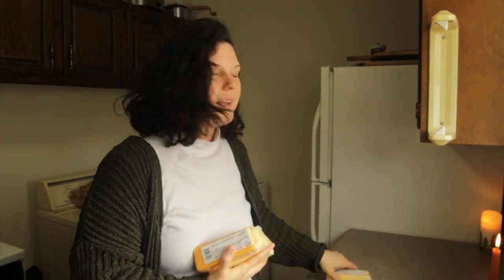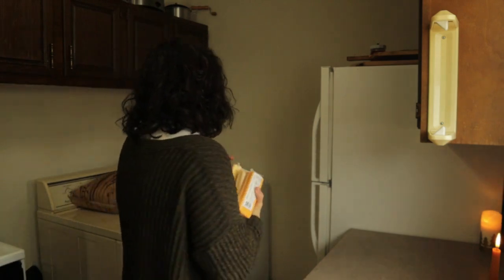As I've said before, this is a staple in our home. Absolutely love this. You can never have too much cheese.